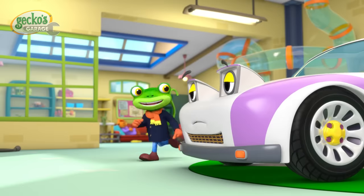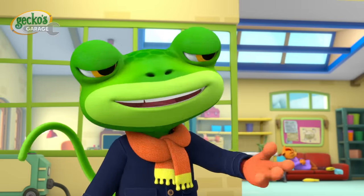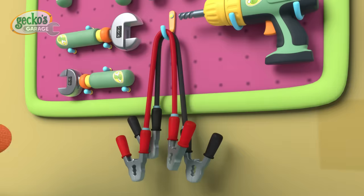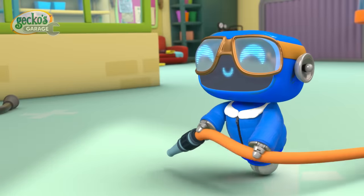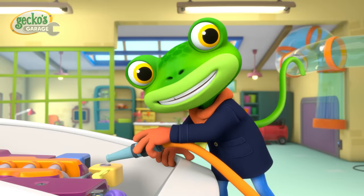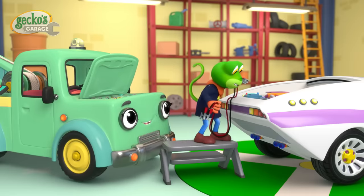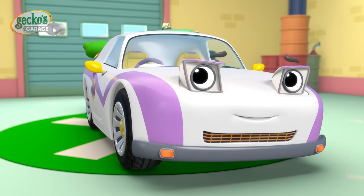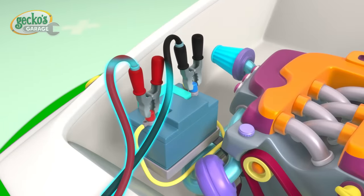Aha! Don't worry, Sly. I know exactly what the problem is. Your battery needs recharging and your water tank is almost empty. What tools do I need? Jump leads, water hose. Gecko's garage, time to fix. Gecko's garage, let's fix this! Sly's feeling thirsty and needs a quick drink. Time for a top-up of water, I think. Now connect the jump leads from Sly to Tilly so Sly's battery can charge and he'll stop feeling chilly. Turn on Tilly's engine. That's all Sly needs to share Tilly's power and zoom off at speed.